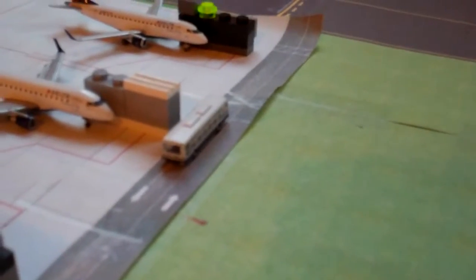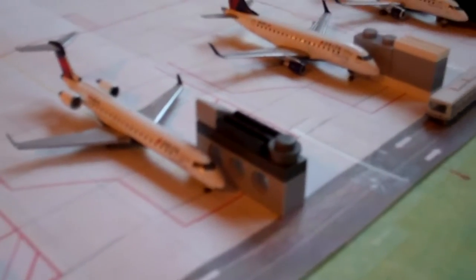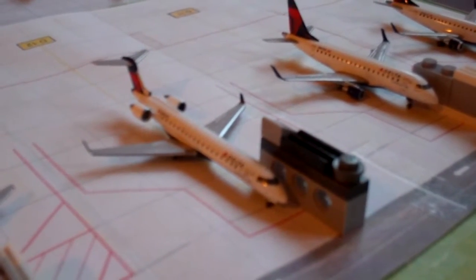You can see I have the buses pulled up to the gates here. That's pulled up very close. That's how that's going to work on this concourse now, as well as a train. The train is still in service, but it's mostly going to be buses for the regionals. After that, we have our ExpressJet Delta Connection CRJ 700 servicing for a flight to Daytona Beach.